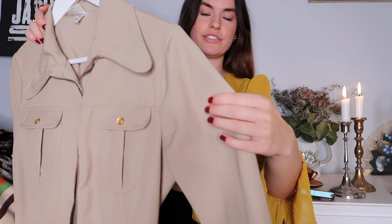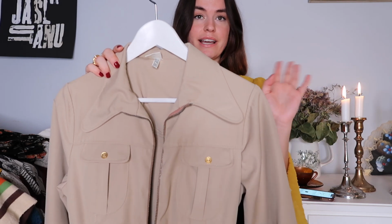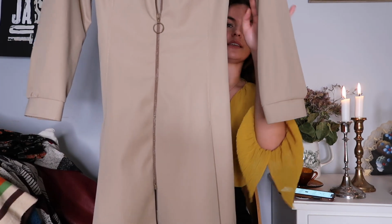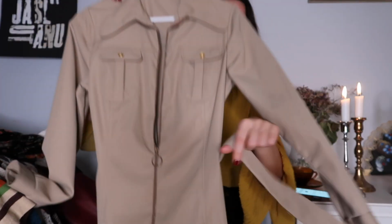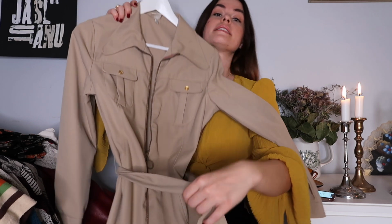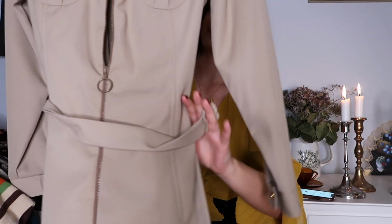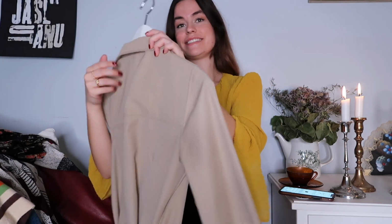The fabric is sort of a stretchy jeans type of fabric, so it fits really nicely, and luckily it's my size as well. The cut is definitely an A-line type of cut, and it's also got this little belt so that you can fit it around your waist like that. And I just love this so much. I think this would be great for spring and summer, but also for fall and winter.